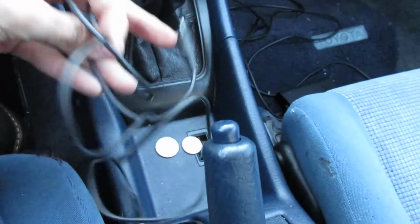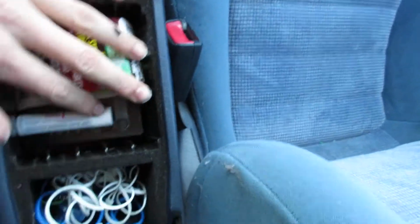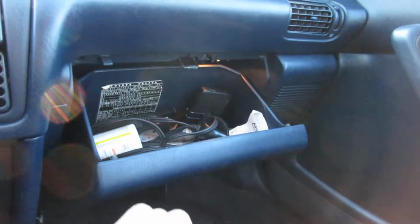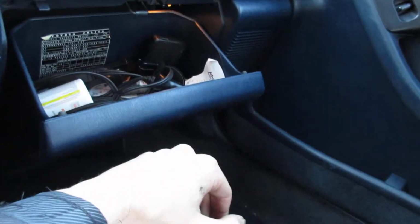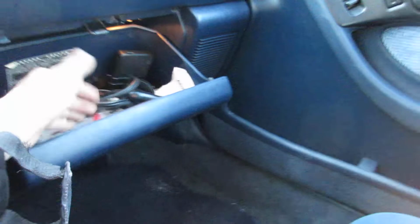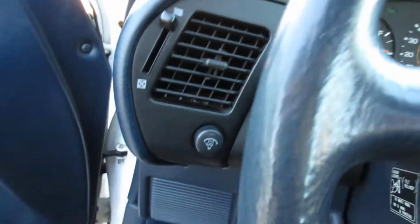Down here I have just an auxiliary cord, some change. This is a lighted, as you can see, change thing, and also a power outlet. And then down in here I've got some stuff that I never really use, but it is lined with felt, so that's nice. Got a lighted glove box, and there I got my GPS, some medicine, some painkillers in case I don't feel good for whatever reason. Receipts and all the stuff I've had done with the car are in there. We'll go ahead and pop the hood and the trunk.